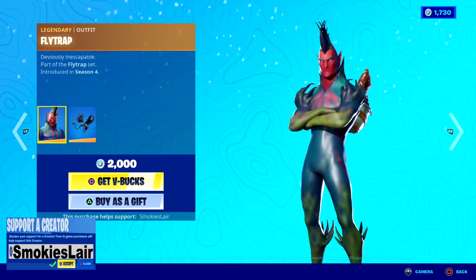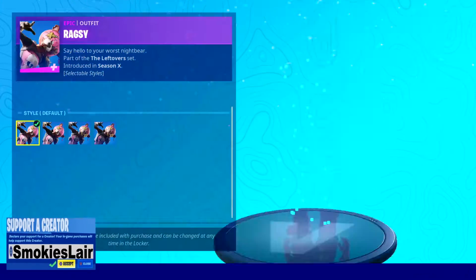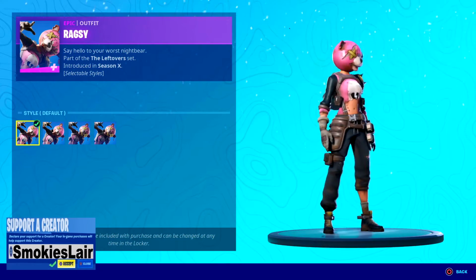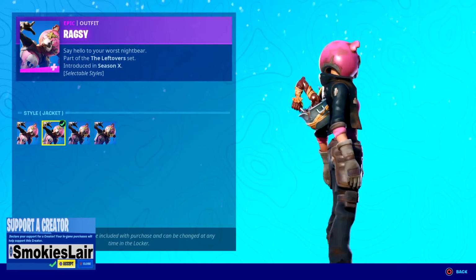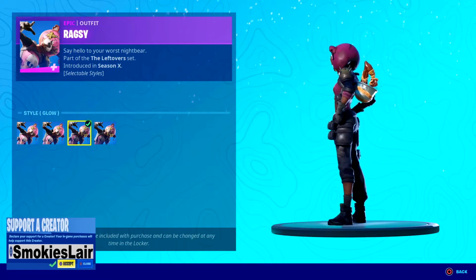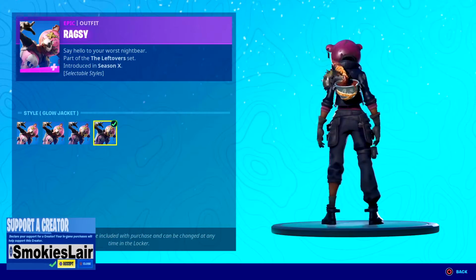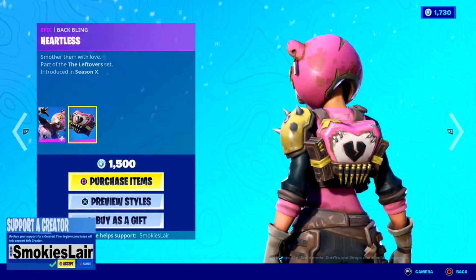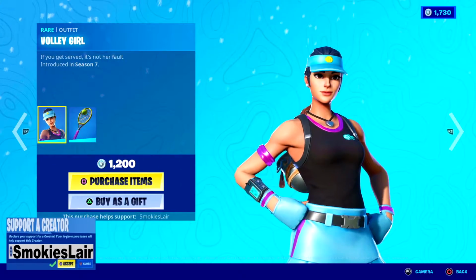All right, moving right along to Flytrap, and then we go down because Ragsy's back in the shop. Ragsy's really sick because you get the default style, which is always sick. I think she's awesome, man. And then we got the jacketed style. Nice. And then we got glow style. Now this one's sick, man. I like that. And you got the glow jacket style. My favorite. All right, moving right along, guys, to her back bling. Her back bling is simplistic, yet so busy and cool. I like it.